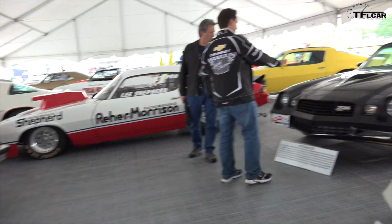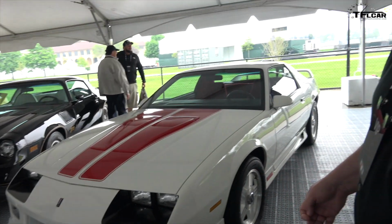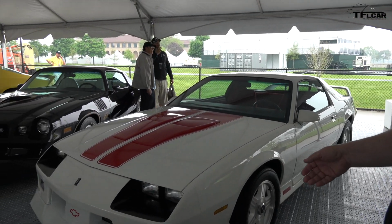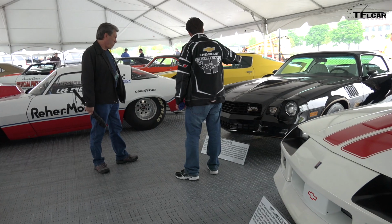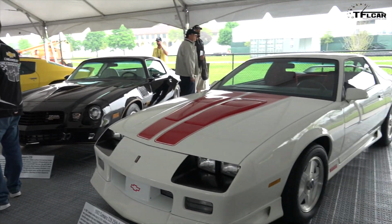And we also have the '92 Camaro Z28 25th anniversary, which was a special anniversary edition for Camaro. The white offset painted wheels, the striping, the hood scoops and the wing in the back are all telltales for the 25th anniversary.